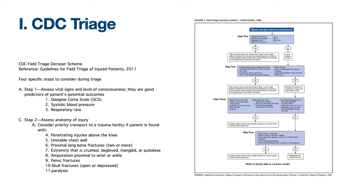Consider priority transport to a trauma facility if the patient is found with penetrating injuries above the knee, an unstable chest wall, proximal long bone fractures of 2 or more, extremity that is crushed, degloved, mangled, or pulseless, amputation proximal to wrist or ankle, pelvic fractures, skull fractures, open or depressed, and paralysis.